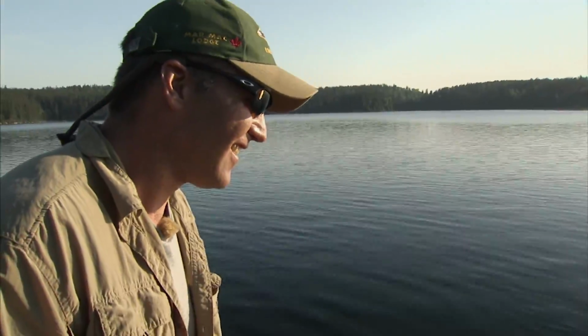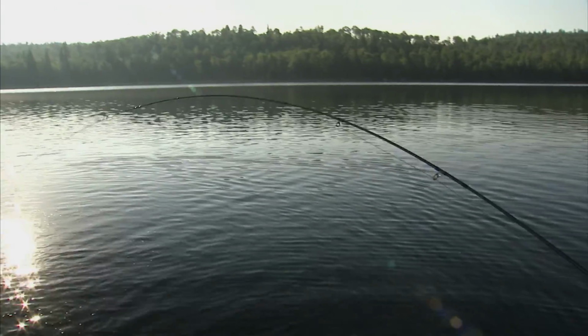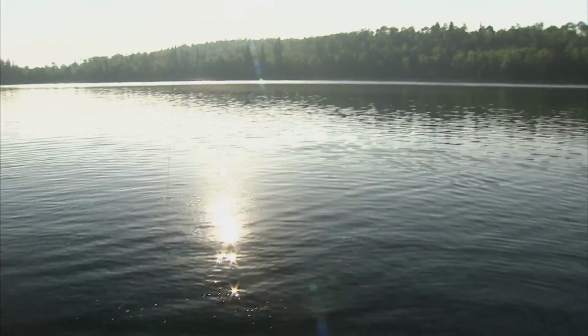Okay, so what I'm using is a 6-weight rod. We switched over using a full sinking line. It's a type 4, so it's getting down reasonably quick, and a short leader, 24 inches.